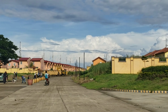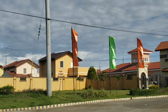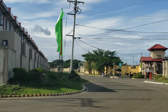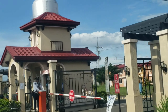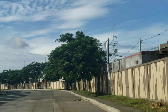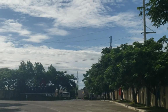Dito naman po, papuntang Lumina Homes. Ito po yung Lumina Homes na yun, sa likod ng affordable. Dito naman po itatayo ang Camella Tanza Heights Phase 2. Meron din pong daan dito papuntang Lumina Homes at paikot sa palengke. Punta po tayo! Lumina Tanza.